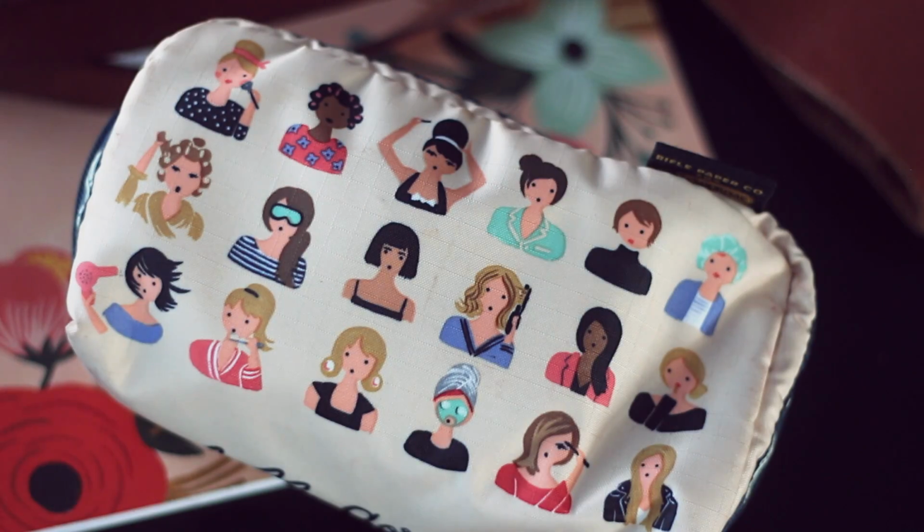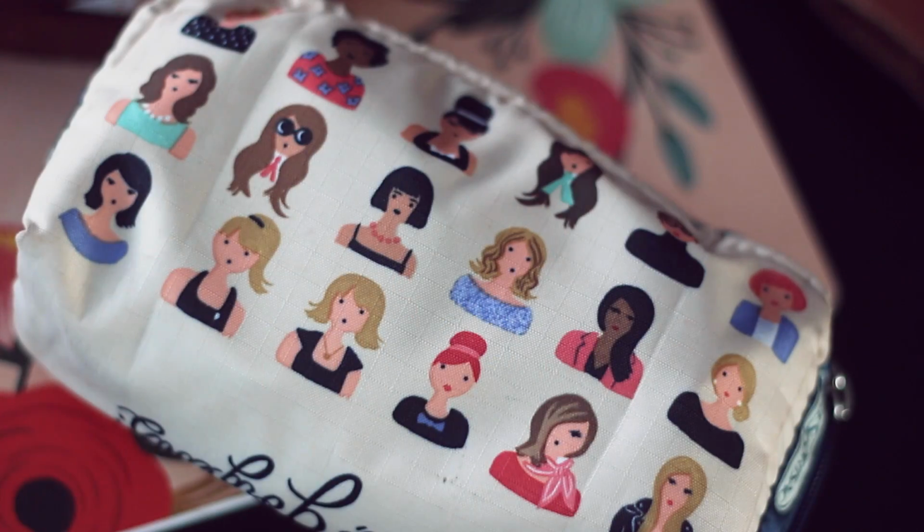I would not let the Le Sport Sac collaboration pass by without getting at least one thing. The makeup bags are so cute, and this one in particular is the perfect size for a purse. And on one side, all the little ladies are getting ready for a night out, and then on the other side, they're all glammed up. So I think this bag is just adorable.